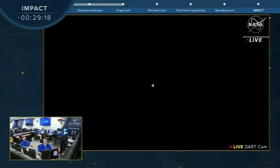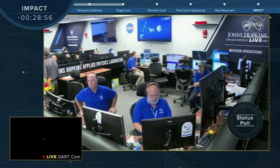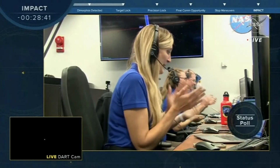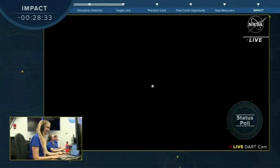This is DART MSC on DT Mock. It is time for the last status poll. Yes. We're about 7,000 miles from Dimorphos at this point, so yay. All right, image quality. How are we doing? Still looking very good. Dimorphos still tracking along that same brightness predict as Didymos. That's great. All right. Maneuver complete. Yes, thank you. All right. SmartNav. SmartNav is looking nominal. We are at under 30 meters of projected miss distance right now. Yeah, it's looking really good. Look at that. That's looking fantastic.